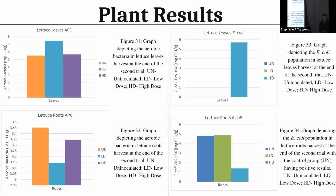And looking at E. coli, only the high dose treatment group was detected through spread plating, but we did confirm that E. coli cells were present in the low dose. It was just not seen through spread plating. In terms of the lettuce roots, the dark blue is the uninoculated group, so we did find E. coli there. So contamination did occur at some point, despite being precautious and sanitizing between each sample. We still had contamination occur at some point, which could indicate a risk that human contact can have in these types of systems.